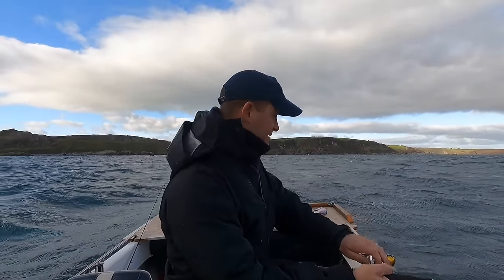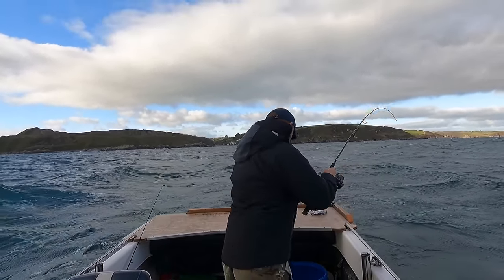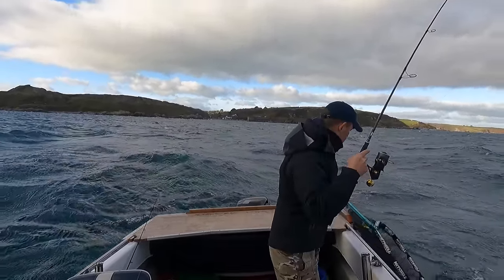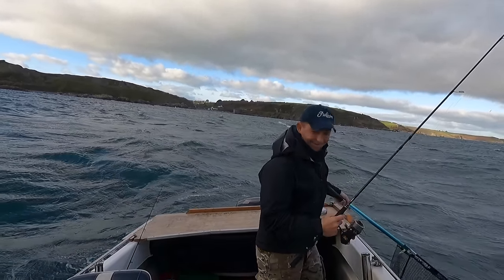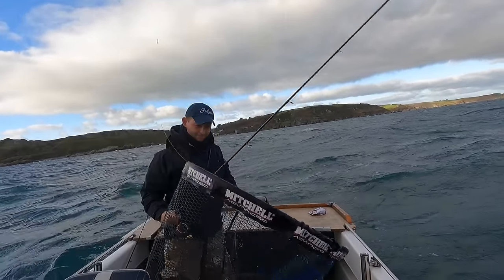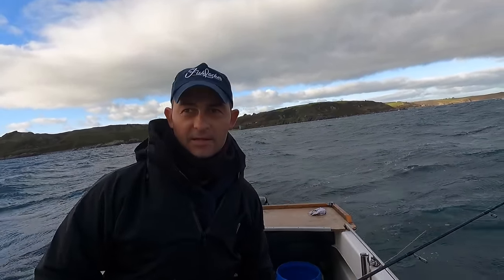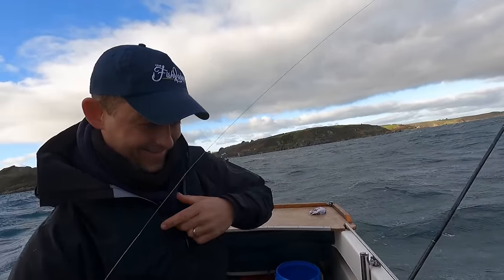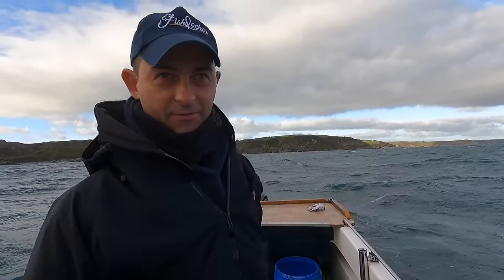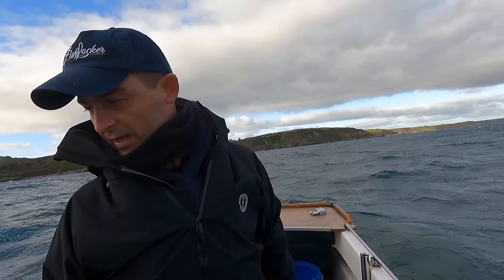This actually feels like a bass. Well, that worked well. I keep saying to folks, this is a little bit extreme. I keep saying to people, if you only ever go out in your boat in good weather, you'll never be able to handle your boat in bad weather. I mean, this isn't great, this isn't very nice, but it's not unsafe, it's manageable.